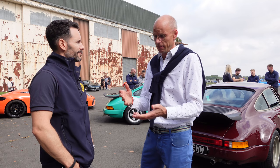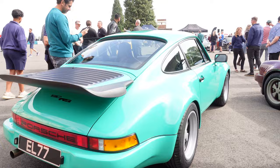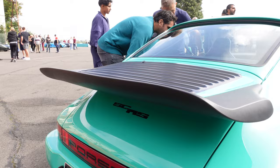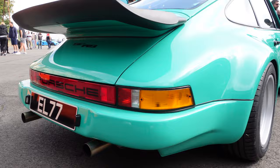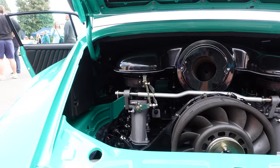So we then thought, well, okay, we like early cars. Let's make them look earlier. And we went for a 1984 SCRS look. The reason we did that was because that's where our company started working with Porsche. Porsches and rallying. So, you know, everyone needs a little story here and there. But we're not hiding the fact it's a 993. Yes, we're backdating a 993, but we're not trying to kid anyone. So we've upgraded the engine to 3.8.